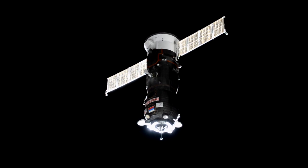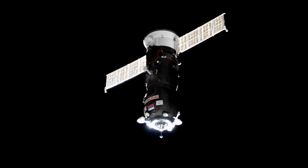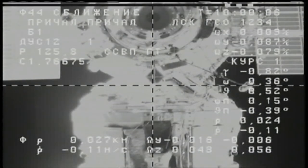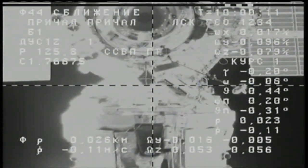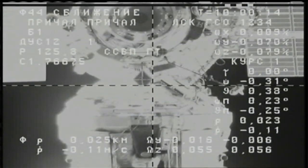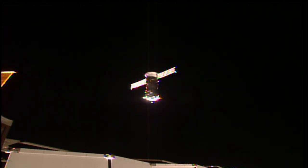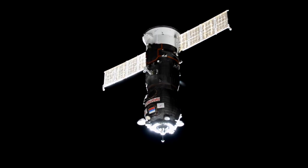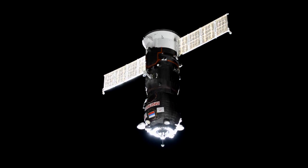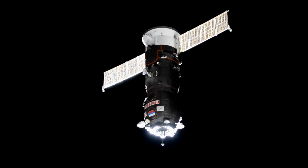Are you observing everything on the target? AGC mode is still on. Now I'm observing. And crosshairs are aligned. Copy. Just 25 meters now between the Progress and the International Space Station. And the docking target is at the center. Crosshairs are aligned. Copy.